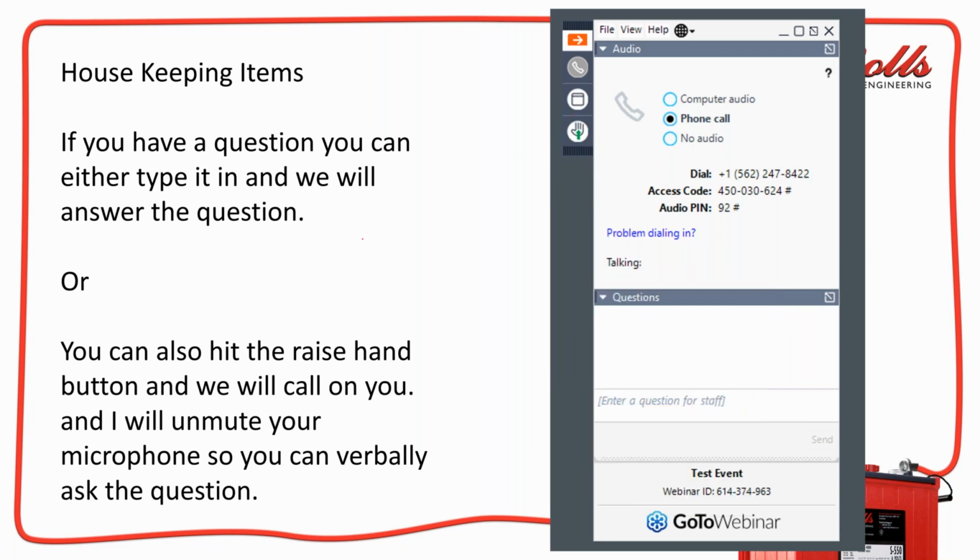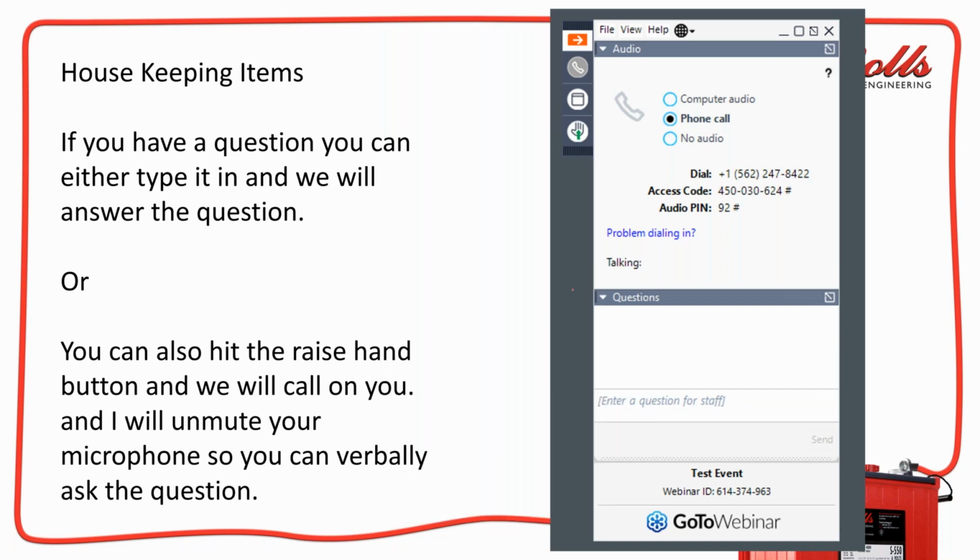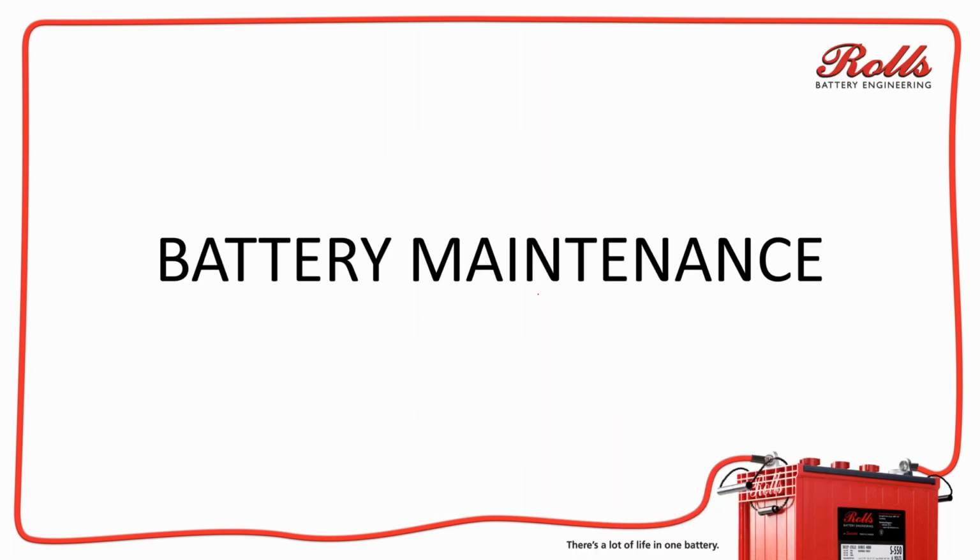All right, so I don't see any questions yet. So what I'm going to do is talk a little bit about battery maintenance to start with. Maybe we can free up some questions. We've got a few more folks that have come in.